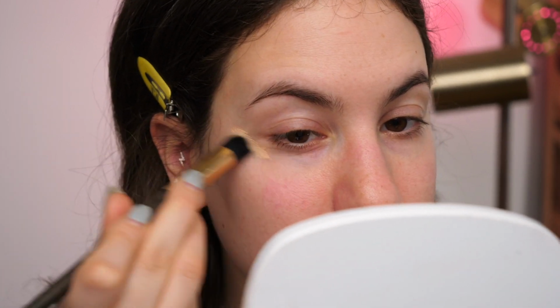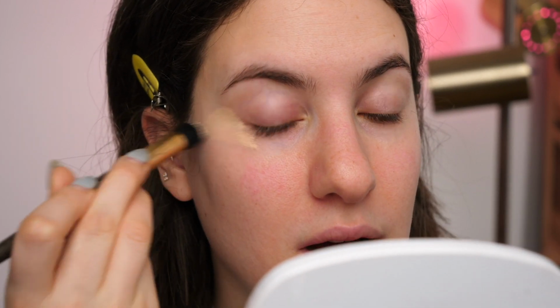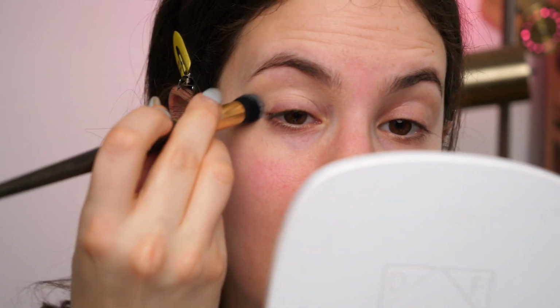So I'm gonna go ahead and take my Smith 109 and just pick up a little bit of the product and start to buff this on the outer corner. I even feel like I picked up too much product. The thing with Katie is I feel like she always uses the bare minimum of product, and that's how her looks always look so incredibly effortless and just stunning.